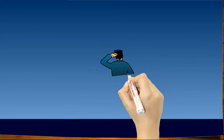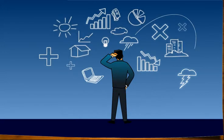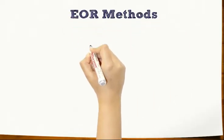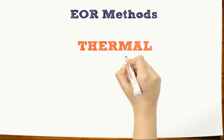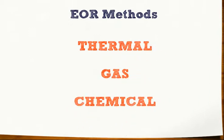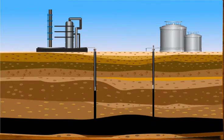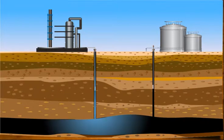The entire EOR process is a challenging and technology-intensive process. The 3 main EOR methods used for oil extraction are thermal, gas, and chemical injection. One of the widely used methods is chemical injection, which involves mixing long-chained molecules called polymers or surfactants with water into the reservoir, making the water more viscous, thereby increasing oil flow.